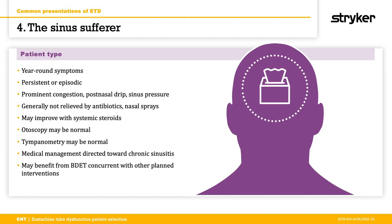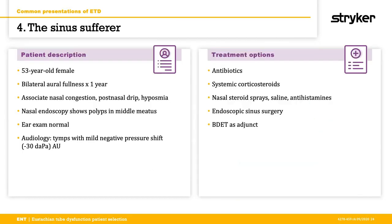And so these patients do not have intrinsic Eustachian tube anatomic narrowing in the same way that other patients do, the ones I've just shown you. These are probably related strictly to inflammation, and the inflammation derives from the fact that they have chronic sinusitis. And that's what all these symptoms are pointing towards: chronic sinusitis. So like the 53-year-old woman who's had bilateral aural fullness for at least a year, and probably longer she's had these sinonasal symptoms, hyposmia and postnasal drip and so on. And when you do her examination, and this is where the workup with nasal endoscopy is also important, you can identify comorbid sinus disease, such as polyps in the middle meatus.